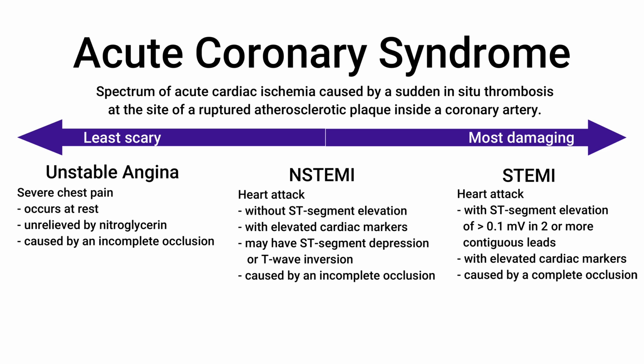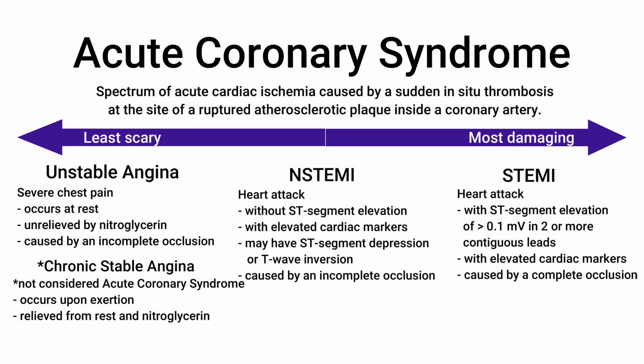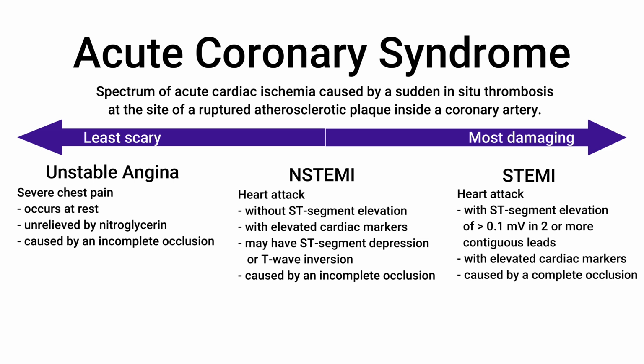In contrast, chronic stable angina is usually a flow-limiting stenosis caused by a plaque that causes ischemia during exercise without acute thrombosis. Non-ST segment elevation myocardial infarction is a heart attack without the ST segment elevation and with elevated cardiac biomarkers. It may have other ECG findings such as ST segment depression or T-wave inversion.